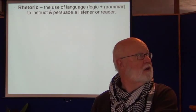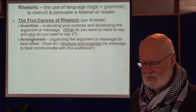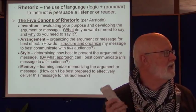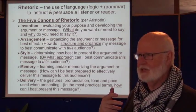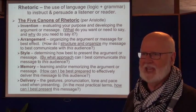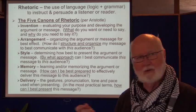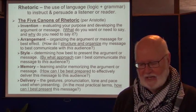We have all along been dealing with this using the model of traditional rhetoric. Rhetoric being the use of language, and I define, this is my own definition, language is the combination of logic and grammar. In other words, to think clearly and then to use language, grammar, to communicate your thoughts, to instruct and persuade a listener or reader.